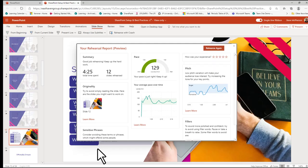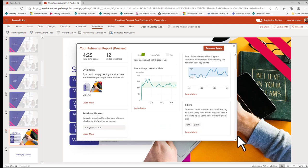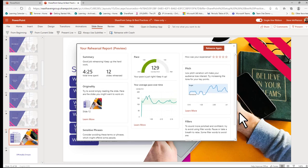But wait, there's more. Once you have finished rehearsing, you get a detailed report of your performance. And believe me, you will want to keep doing this again to try and beat your high score. And of course, you will nail that presentation when you are going live. This is so useful and I have used it many times over the past year. So now, there really is no excuse for under-rehearsing and under-performing.